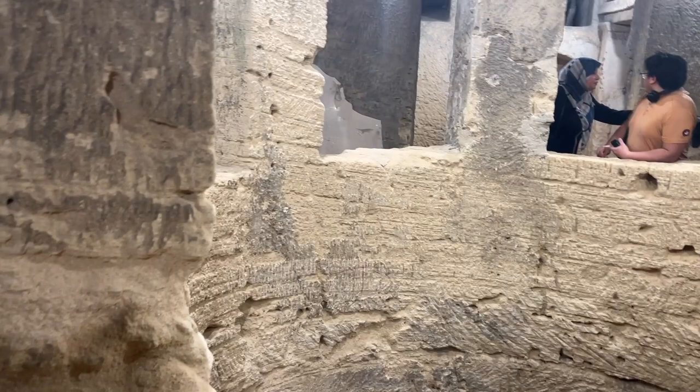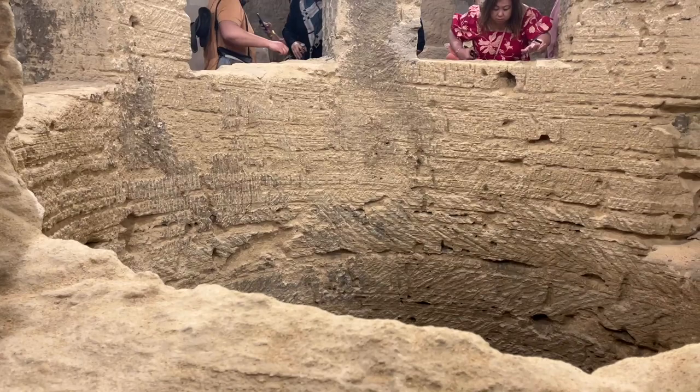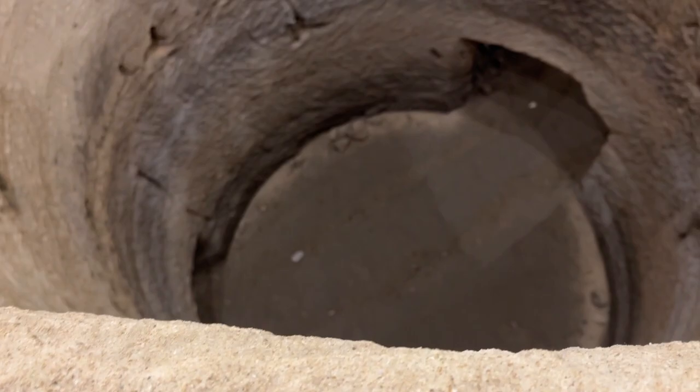The second burial shaft here is a place for listening to the prayer and the ritual in the ancient time. And the relatives can see the body for the last time before they put him inside the sarcophagus, and listen to the prayer and the ritual. And you can see it from here.